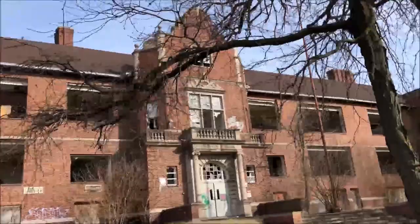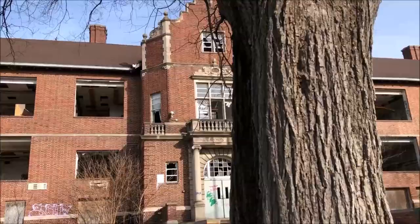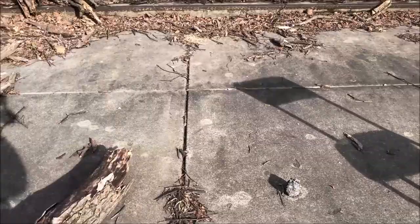And Spalding is right next door to it. I'm trying to not swing my camera fast. There's Spalding School right next door to it. The cement looks good. That's some good cement. Don't even have a crack in it. Look at that. Not one crack in it. This is proposing with the chair, I guess.